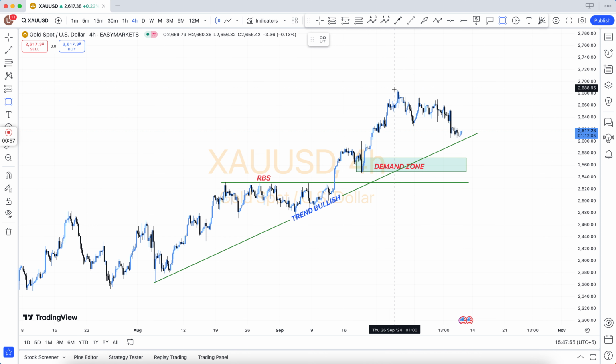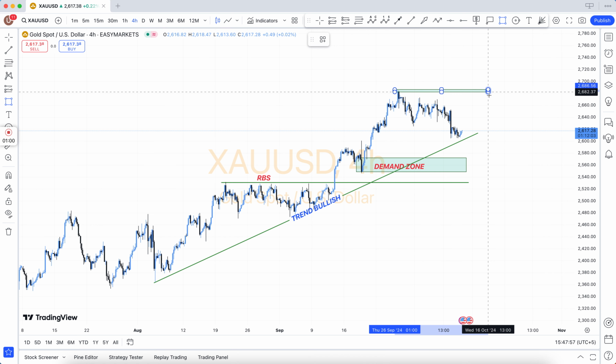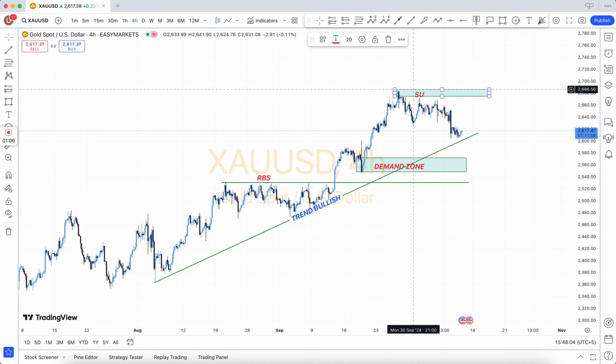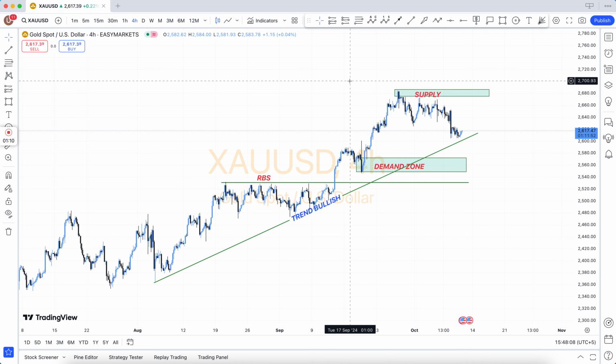Hey friends! How are you? Forex trading is very difficult, it is not easy. So first of all, understand the basics. You will see the main chart. In the main chart there are the weekly chart and daily chart. After that, we come to the H4, and see which levels are marked in the H4.